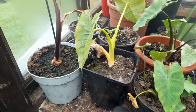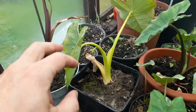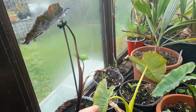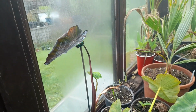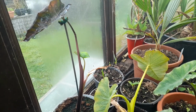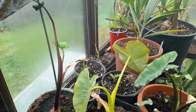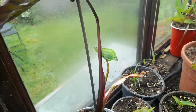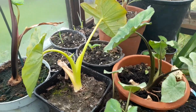I've got my colocasias here. So we've got the Black Magic and the Jack's Giant, which were overwintered indoors. Both got spider mites. Both had progressively smaller and smaller leaves, up to a couple of months ago when they really looked like they're starting to die off, so I got them in the greenhouse. It's not been the warmest of springs, as most people know in the UK, but they start to perk up. The Black Magic's got a new leaf coming out. Jack's Giant has perked up a little bit.